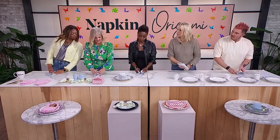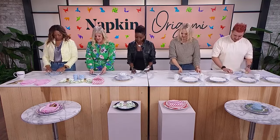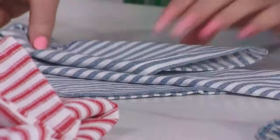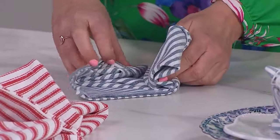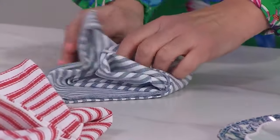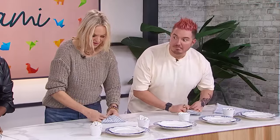You're going to tuck that. I don't have a little opening there. I'm going to start again. Fold it over. Here we go. Fold it over, and then fold it over, and then fold it over. See how you've got a little opening right there that you can just sort of tuck? Kind of, yes. You don't have to. You can just fold it over. Where's my opening?